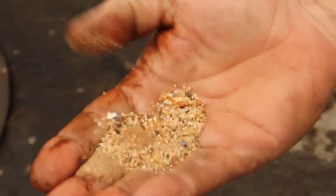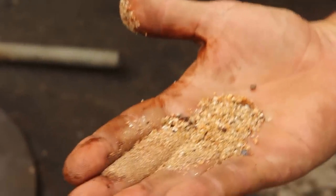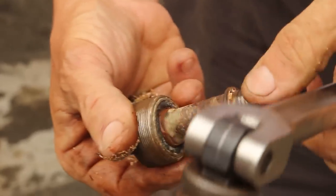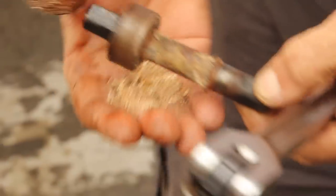Hold still. This is what's inside there. It looks like sand. This bike was in a flood, man. Hold still. Let me get it. Here's the old cartridge. You can't write this stuff, guys.